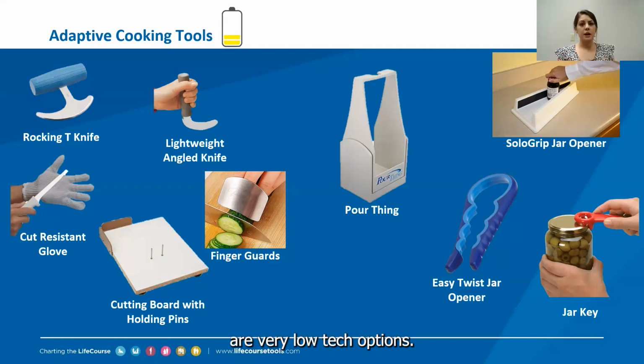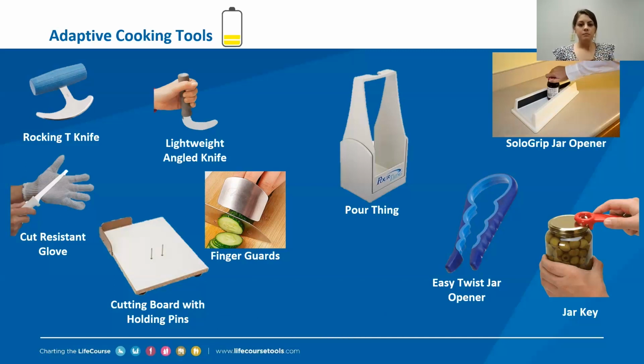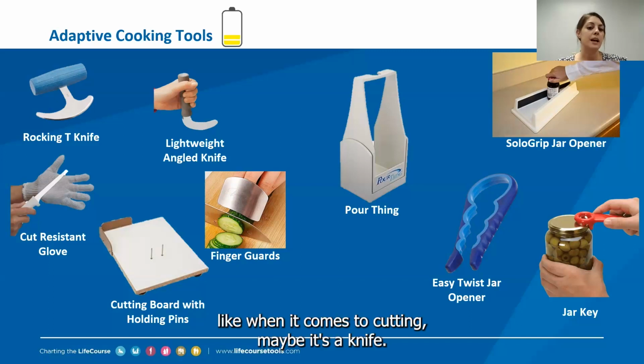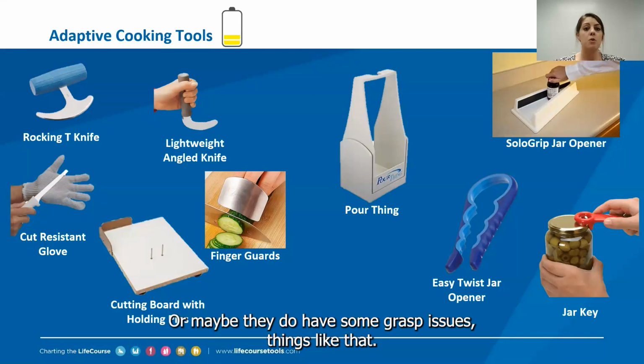So a lot of these are very low tech options. So I'll just briefly run through these. Again, we have a lot of these in our loan program. But these are all really cool devices for somebody that just needs some adaptive cooking tools. Maybe when it comes to cutting, a knife is not a safe choice for them, or maybe they do have some grasp issues, things like that.